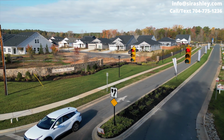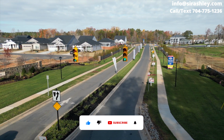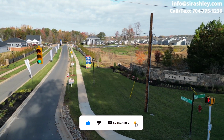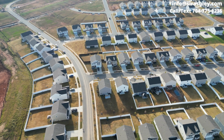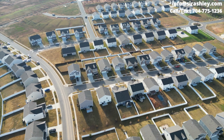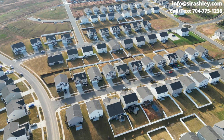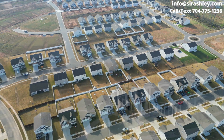Now we're at the Nolen Farms community, located in Gastonia, North Carolina. Now Gastonia is just west of Charlotte and Mecklenburg County. And you can get a lot more bang for your buck. Look at the size of these lots. You're not gonna find lots this size in Charlotte in the $300,000 or $400,000 price point.